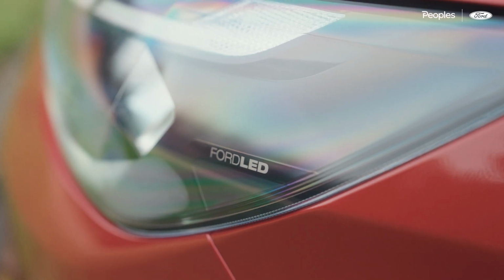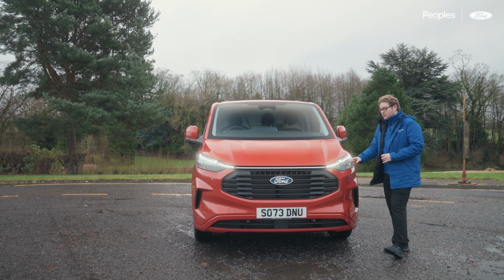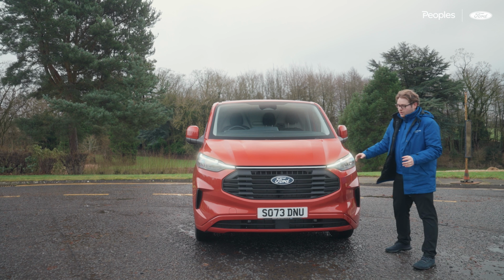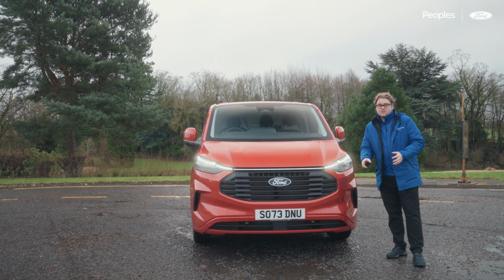We also have these new signature LED headlights. They're much narrower, much sleeker, and I think these look fantastic. I think overall the whole chunky design and the front end of the new Transit Custom looks great.